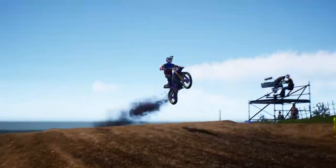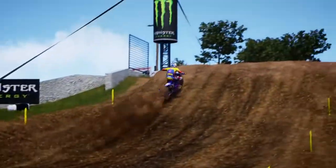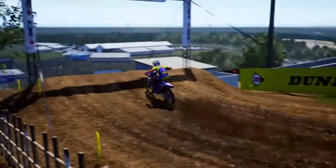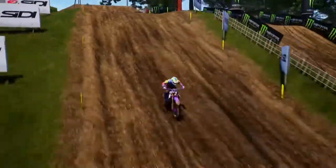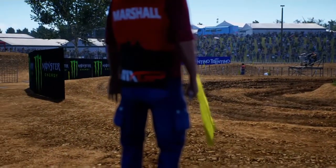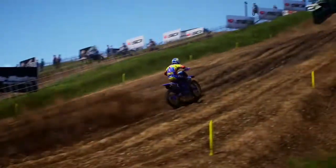Now he gives it a little bit more throttle, and he's pulling out another lead. Absolutely just incredible. While most riders take a break between motos, he's out there signing autographs. I saw him talking to one of the Monster Energy girls. Beautiful girl, beautiful.